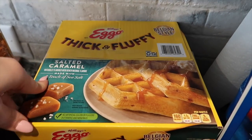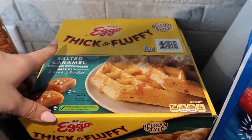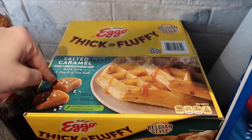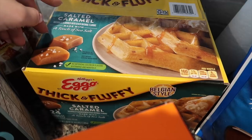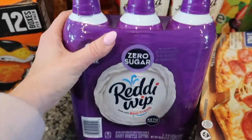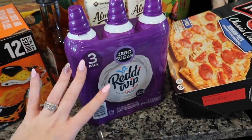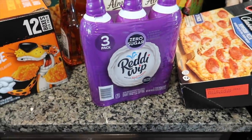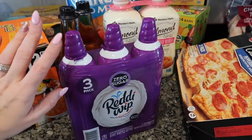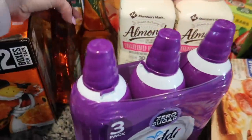This is not so healthy, but I thought it sounded super good. The kids love quick and easy breakfast, so I got some salted caramel Eggo waffles. Oh my goodness, that sounds delicious. They're Belgian style. I also picked up some of this zero sugar Ready Whip. This stuff tastes super good on top of my coffee, or if the kids want to have some hot chocolate, I can top it, or even with some fruit, it would be really good. So I got 3 things of those.